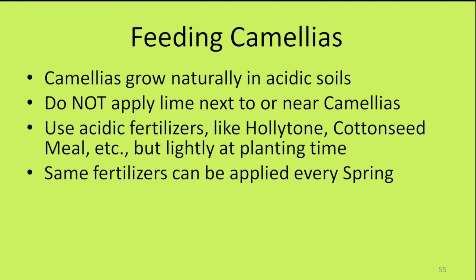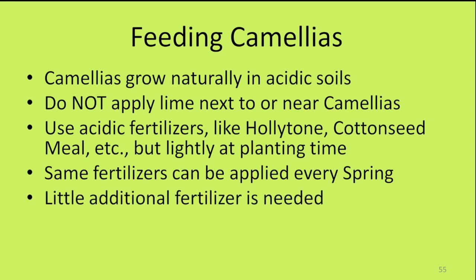I like the slow-release granular fertilizers like Holly-tone, though, that they'll last the whole season. You might want to push away the mulch, put the fertilizer like Holly-tone on top of the soil surface, put the mulch back, and then it'll be there and just trickle down the whole season. They don't need a ton of fertilizer.